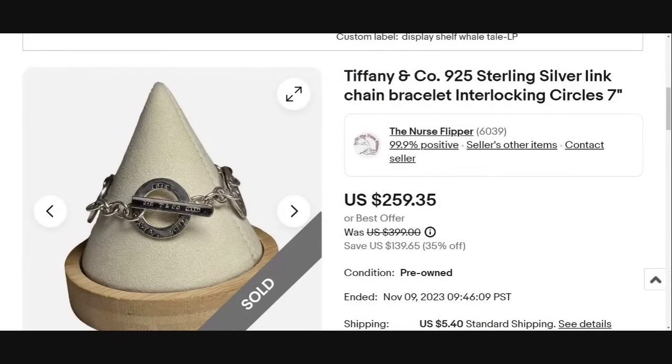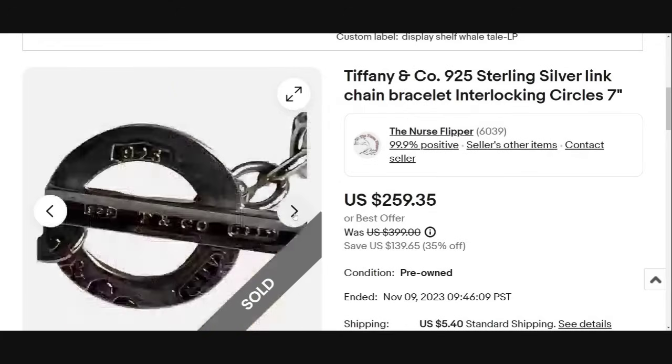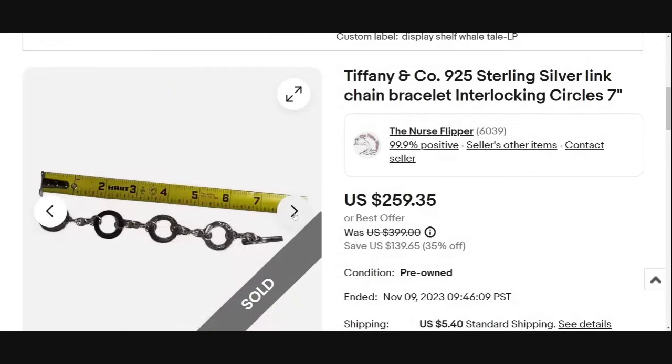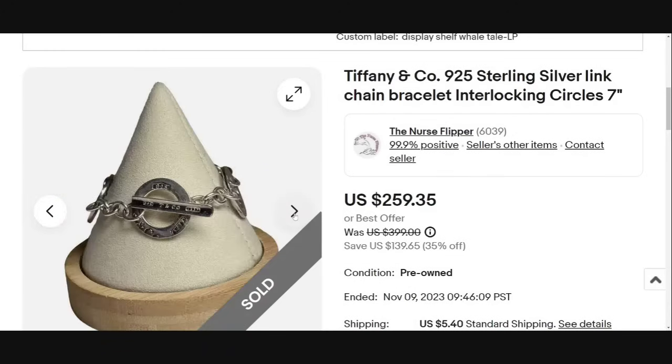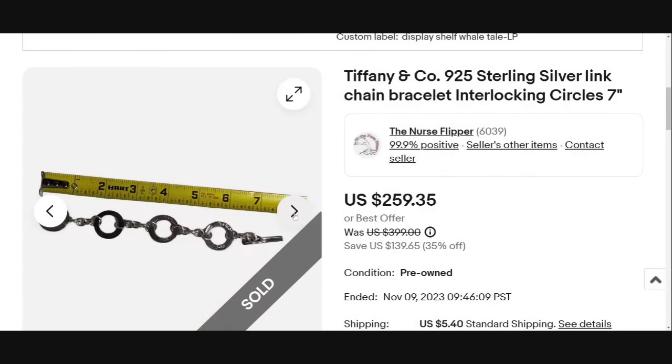Up next is the first of a Tiffany piece, and you actually are going to see a few more here in my top sales. Tiffany is one brand that I do like to pick up quite often. This is a Tiffany & Co. bracelet. I think I actually got this from Caroline, who is one of my main moderators in my chat. I bought it from her on Whatnot, I think for $100. I sold it for just over $200, so it's about an $80 profit.